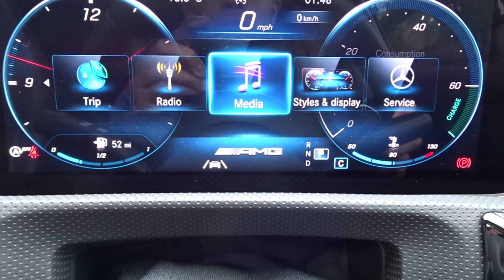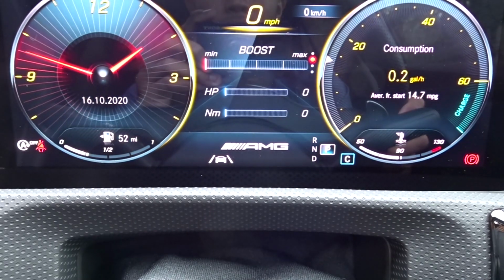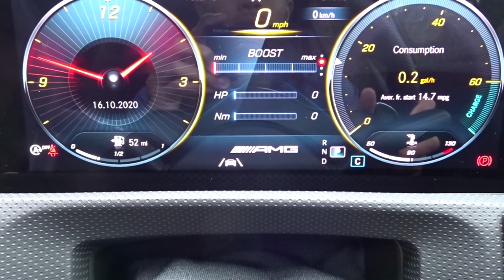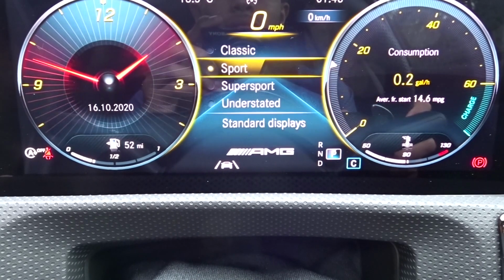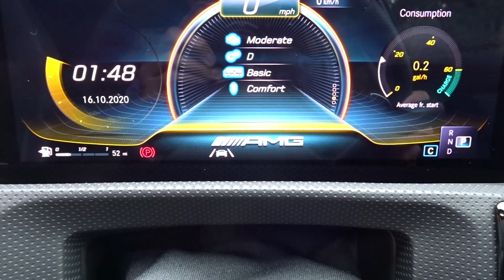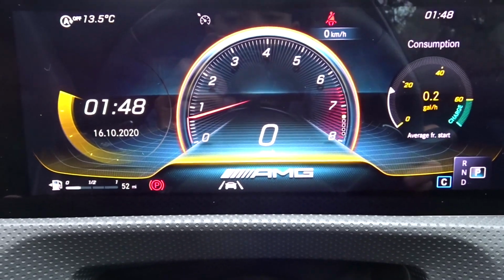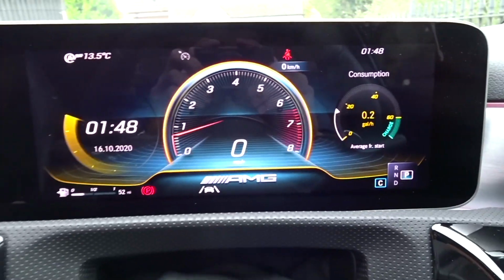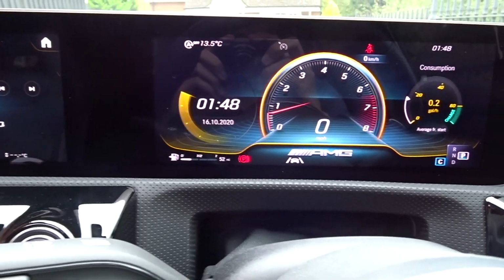Let's go over to styles and display. We've got sport mode there, which I don't personally like. It doesn't really look very sporty, I must say. But then if we go back to styles and display again, we have Super Sport, which is the one, I think. You can use the scroller to show you different things here, like your G-force and whatnot. But that's probably the most common one to drive on, the rev counter. It's probably the best one. And you don't really want to look at your miles per gallon, because if you're addicted to pops and bangs like me, you'll probably be getting minus MPG.